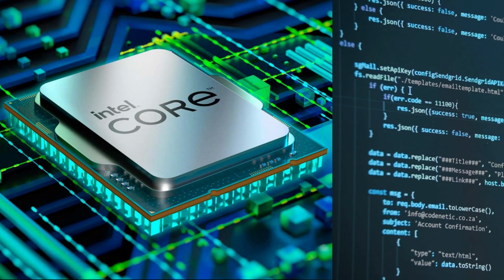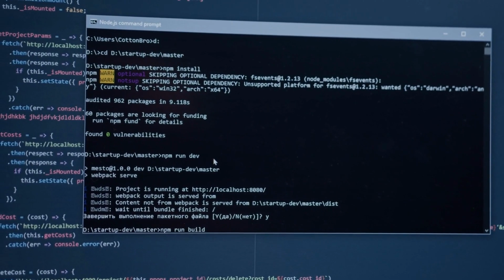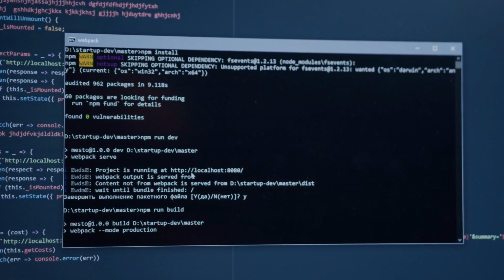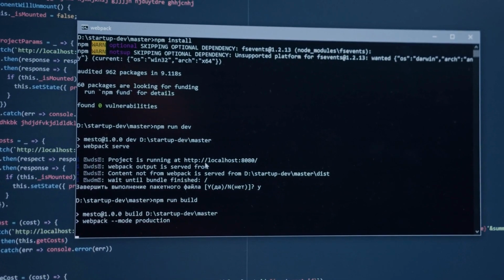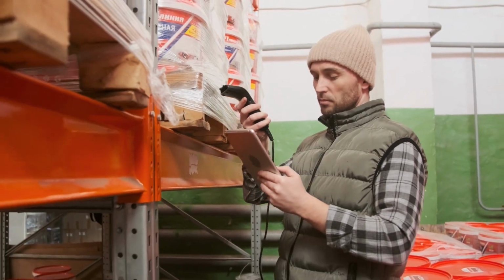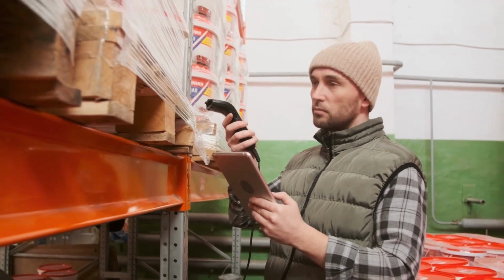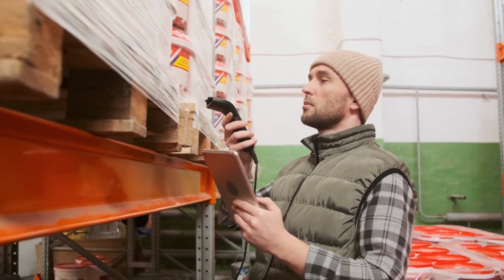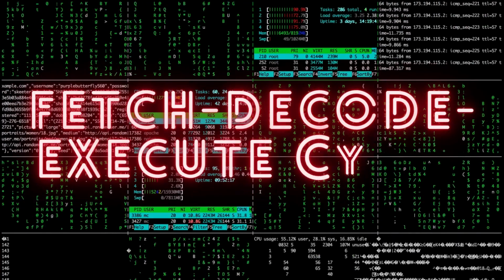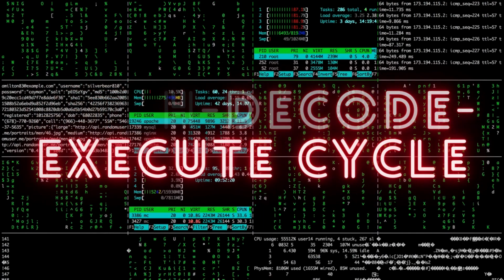When the computer is running a program, the control unit fetches an instruction from memory and decodes it. The instruction tells the CPU what operation to perform, such as adding two numbers together or fetching data from memory. The CPU then performs the operation using the ALU and stores the result in the register. This process is known as the fetch-decode-execute cycle, and it happens millions of times per second.